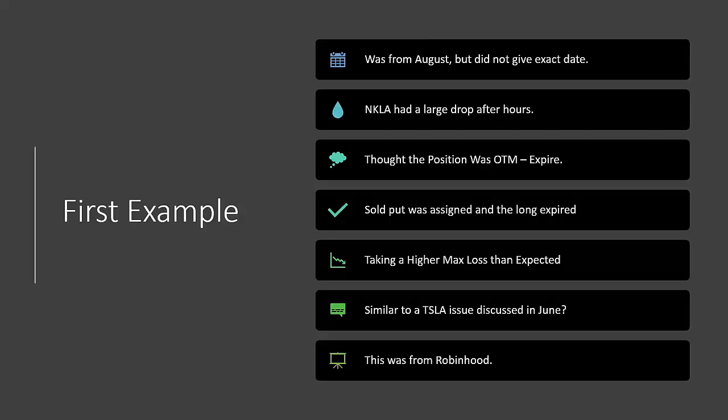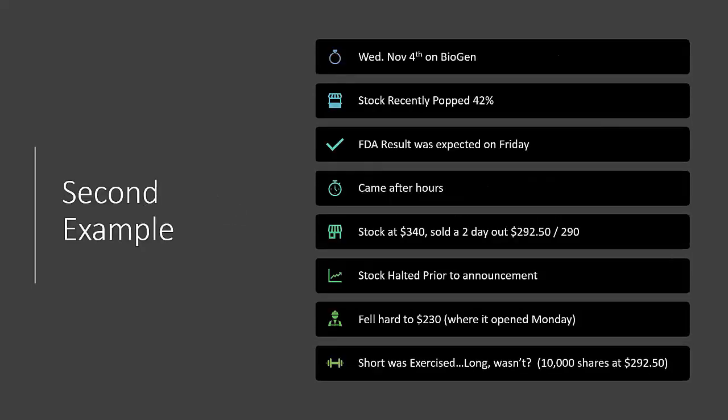It's easier to explain in the second example because they didn't give the specifics of this one here. This is similar to a Tesla issue I think we talked about in June. Maybe it was July, I can't remember, but a similar situation happened after Friday close on Tesla where it dropped 40 or 50 points shortly after the market closed. Okay. All right, so that's the first example.